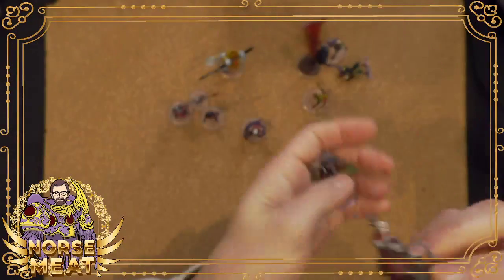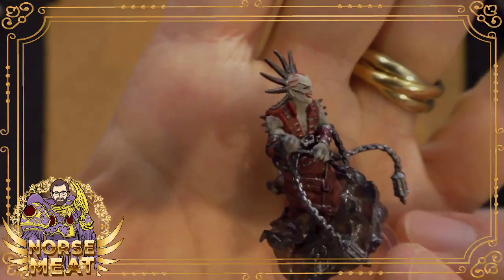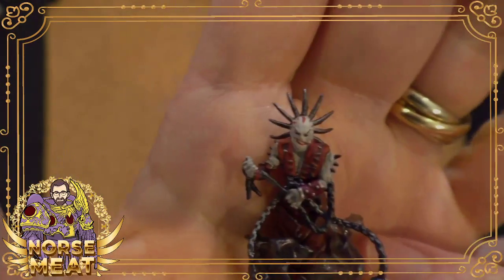This one just absolutely blew me away. It's like, oh my god, this could be all sorts of crazy, a cult leader. This is Zon Kuthon, the god of pain and misery and stuff. He's got a lot of cool stuff going on.